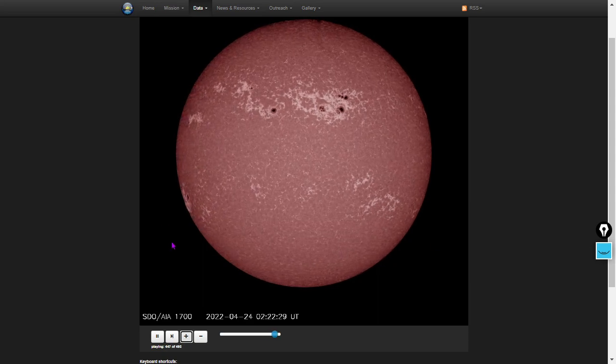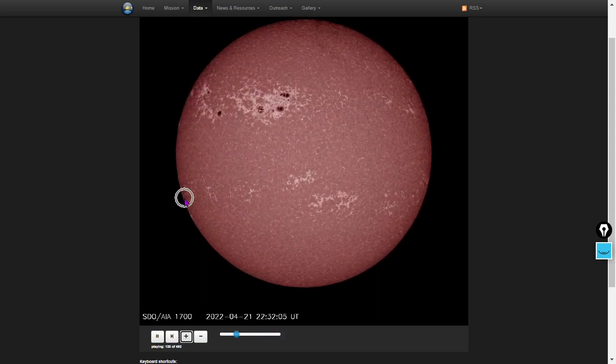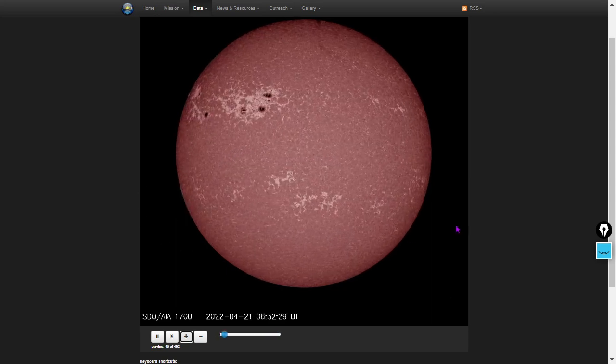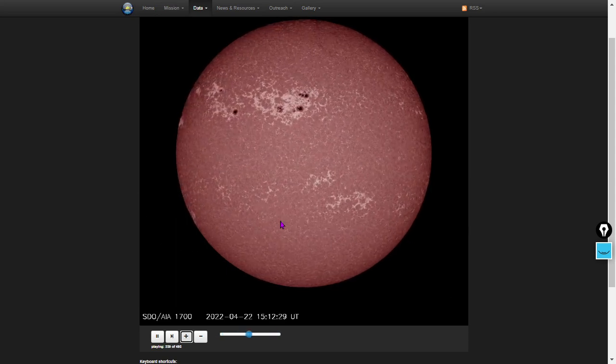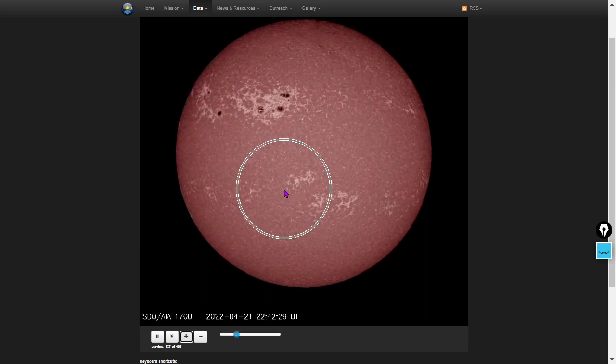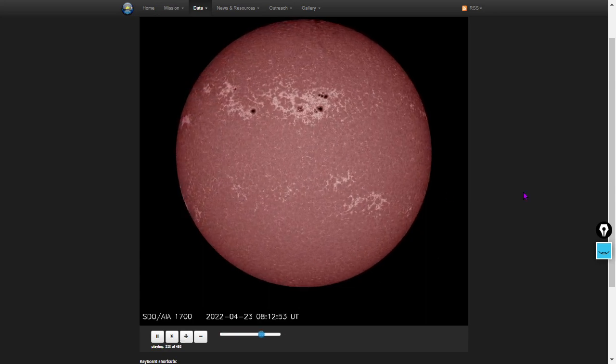So again, this one down here is going to be known as Sunspot 2999. Right there. And this new Sunspot 2998 formed right about here. You can just barely see it at the end there, spontaneously forming.